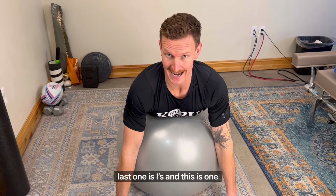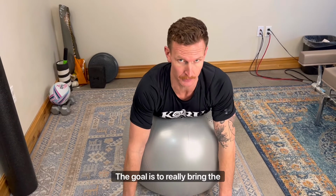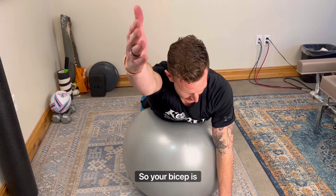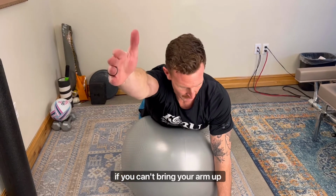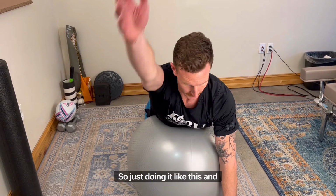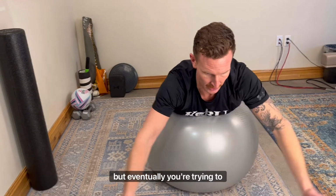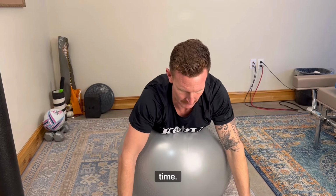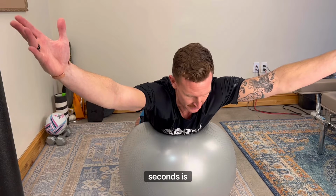The last one is I's, and this is one of the trickiest because a lot of people who have really tight shoulders can't get the full range of motion here. The goal is to bring the arm up so your bicep is next to your ear. If you can't bring your arm up to here, I would recommend doing one arm at a time, just like this, and alternating. Again, maybe getting that time hold in there for several seconds, but eventually you're trying to do both at the same time. And you can either just rep it out, or eventually holding for 10 seconds is great.